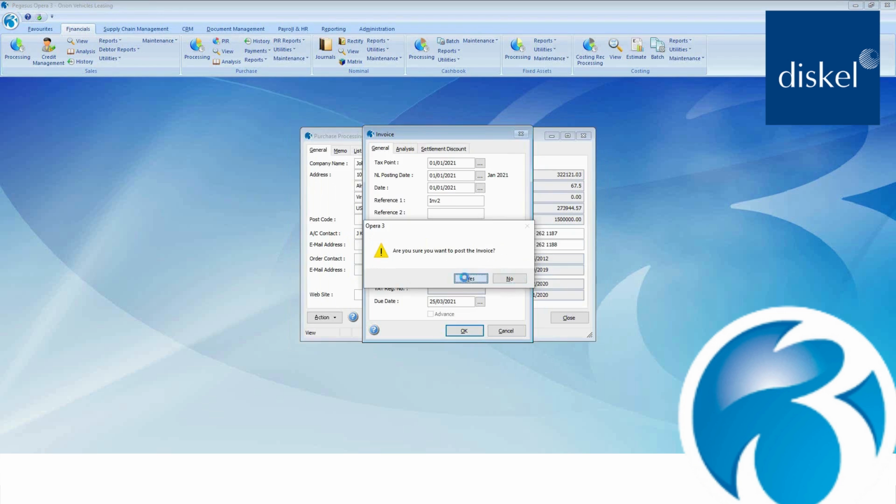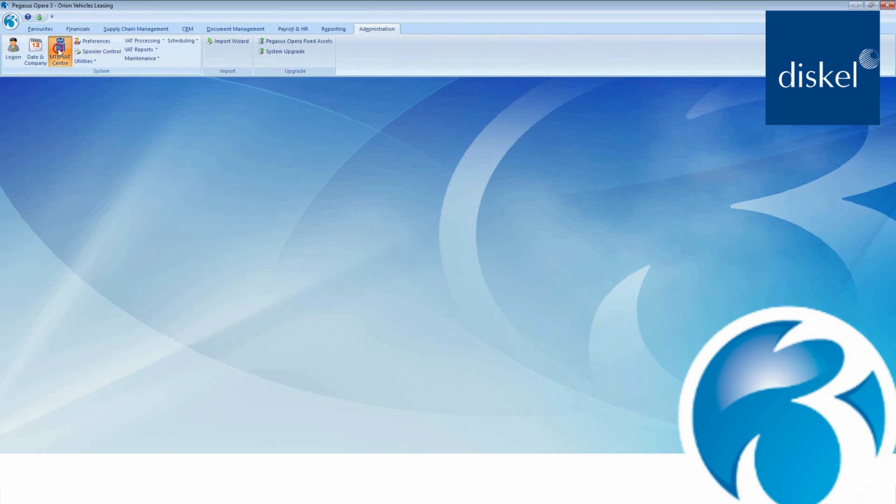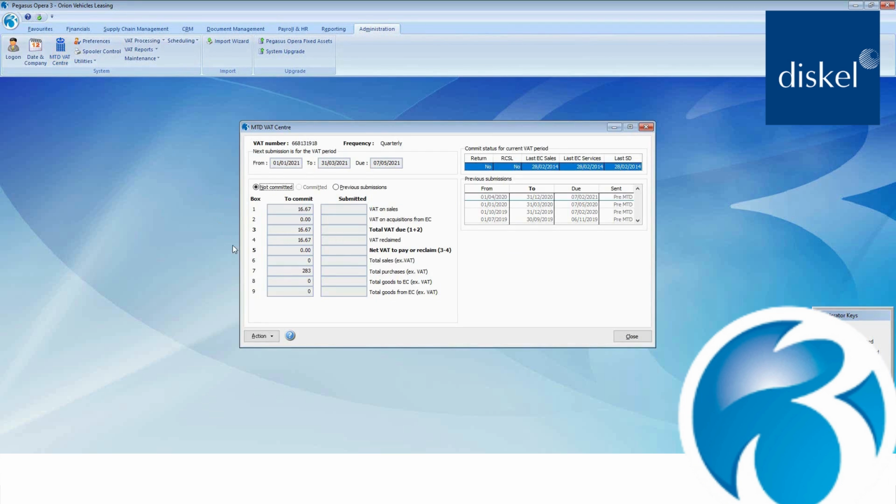Right, let's have a look at the VAT return. Into System and the MTD VAT Centre. And as you can see, it has updated box 7, and that's fine. But under PVA rules, box 1 and 4 also need to be updated with the associated import VAT. So we need to adjust the VAT return in order to get the figures in the required boxes.